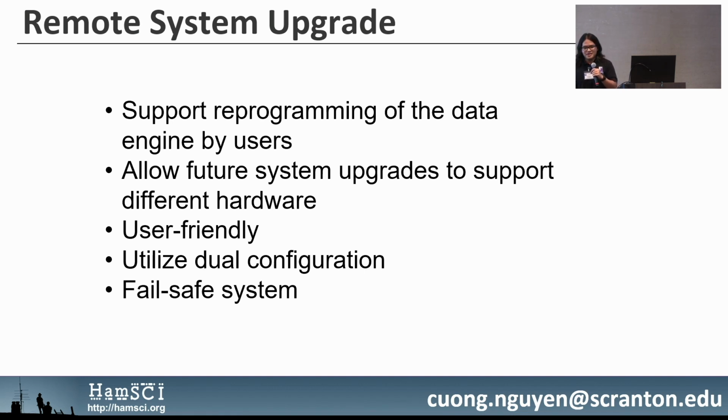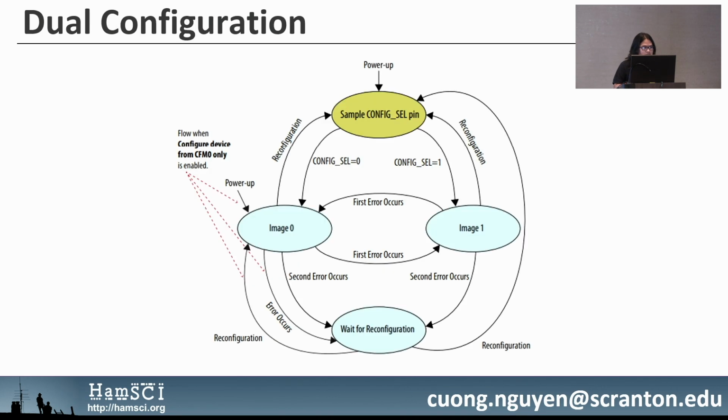So you can just download a file from us, put up this UI, then select the options and select send, and it will automatically reprogram the FPGA. And this system heavily depends on a feature called dual configuration in the FPGA, and I'm going to tell you what that is. A dual configuration allows the FPGA to have two completely different images.